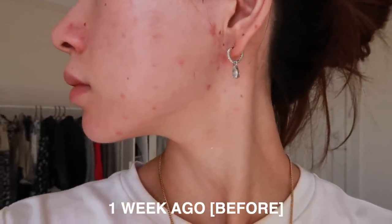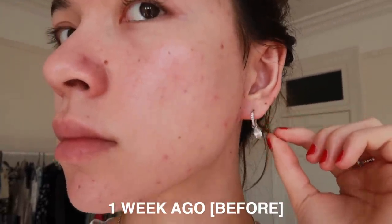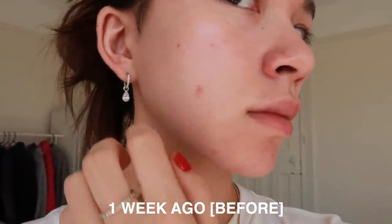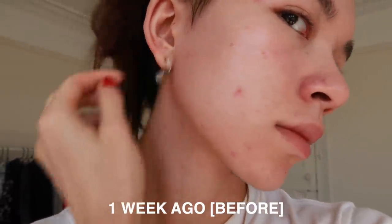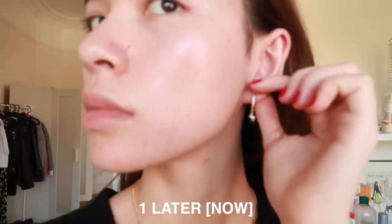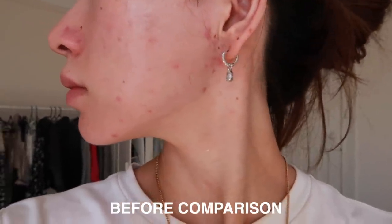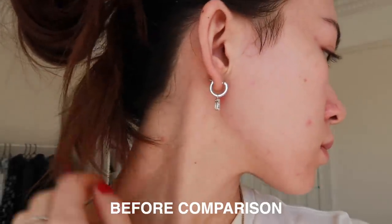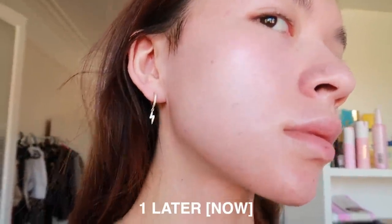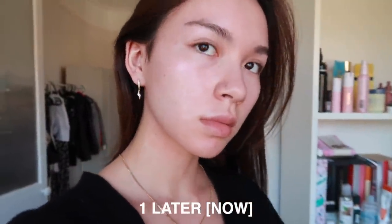This was my skin about a week ago. It hasn't been this bad in a really long time, and as you can see, I have a lot of red marks, a lot of pimples, my skin tone isn't very good, and I also get cystic acne in between my ear. And this is a week later. The breakouts have cleared so much. My skin is glowy, and overall, my skin just looks a lot better. The only thing that's really changed is my skincare routine, but I'm also going to talk about a lot of other things you can do to help your skin in this video.